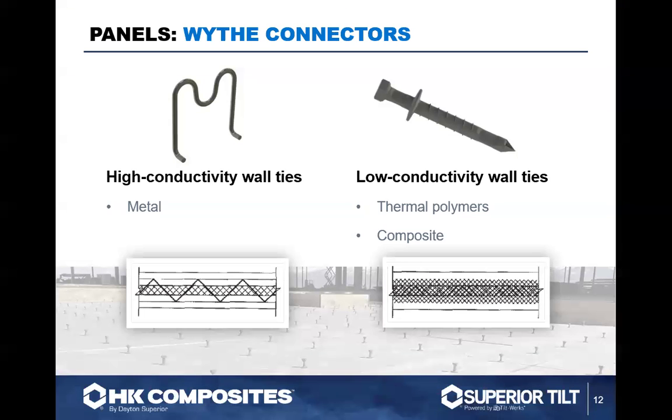There are different ties that are used in the precast industry. Traditionally, there have been a lot of steel ties that have been used, M ties, some different things like that. There are low conductive ties. And then there are some that are made of different materials that may or may not have a certain amount of conductivity. There's a lot of stainless steel ties that are being used.